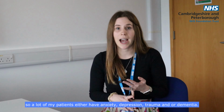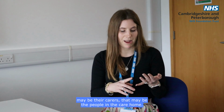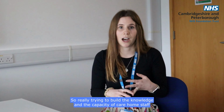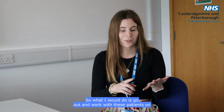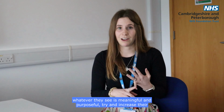So as an occupational therapist, it's really important that we are working with not only the individual themselves, but also the stakeholders involved. So for some of the patients, that may be their carers, that may be the people in the care home. So really trying to build the knowledge and the capacity of care home staff to make sure that they're best supporting these individuals. So what I would do is go out and work with these patients on whatever they see is meaningful and purposeful, try and increase their occupations and their overall quality of life.